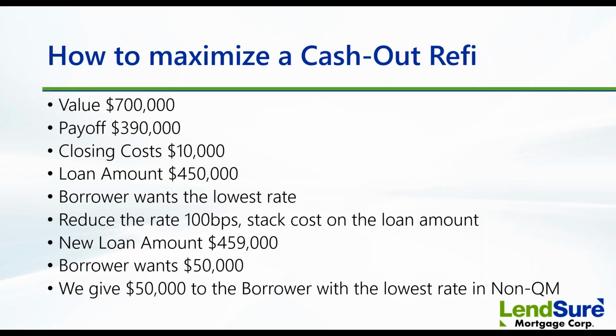The borrower wants the lowest rate. We know that we want to reduce that interest rate using Rate Cutter to accomplish that. We can stack that cost onto the loan amount. On $450,000, the buy down for 2 points to reduce that to 100 bips is going to be $9,000. So we're going to add that to the loan amount as well, making our total loan amount $459,000. Your borrower wants $50,000. Using this method, Rate Cutter, we can give that borrower $50,000 cash in hand with the lowest rate in non-QM.